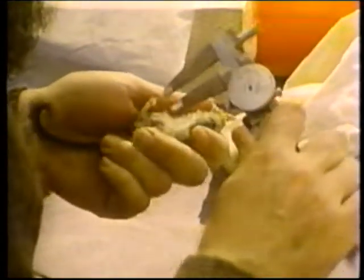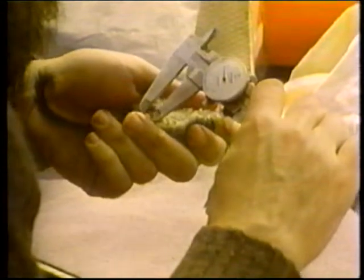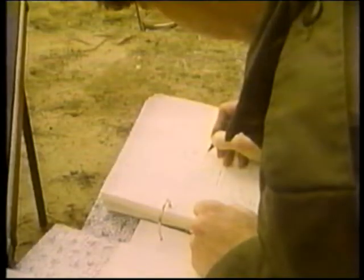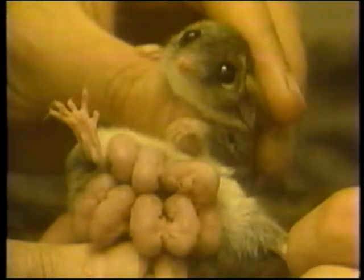The animals are carefully examined and measured. Won't be for another few weeks yet. Already, after only 2 weeks, the young have grown to about 1 centimeter and have back legs and tails. At 4 weeks, they've grown dramatically.